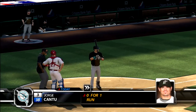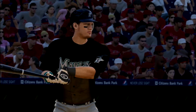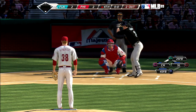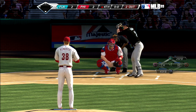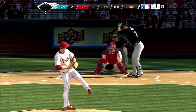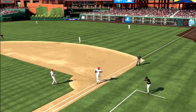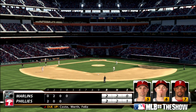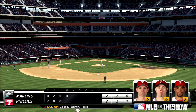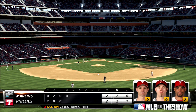So 2 men are gone here in the Florida 4th, and that'll bring in the 3rd baseman, Jorge Cantu. Swinging a ground ball to first. And Howard will amble over to the bag for the putout, and that ends the inning. Nothing across here this half of the inning. To the bottom of inning number 4 we go, and we are tied 2-2.